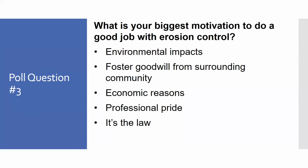All right, we're going to move on to poll question number 3. What is your biggest motivation to do a good job with erosion control? Scott, if you could go ahead and share the results. A lot of folks caring about the environment, that's really great to see. These are other really good options here: goodwill from the community, professional pride, and it's the law is, of course, another good motivator.